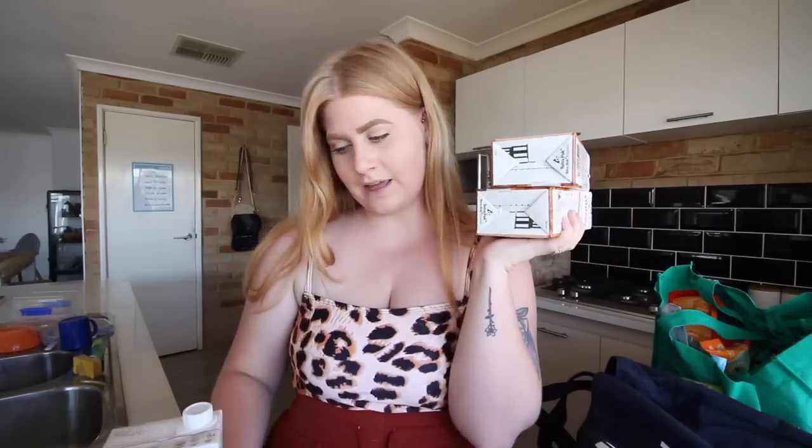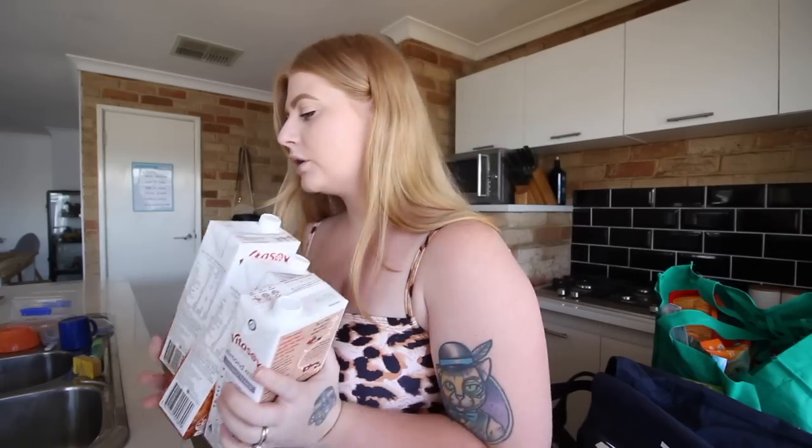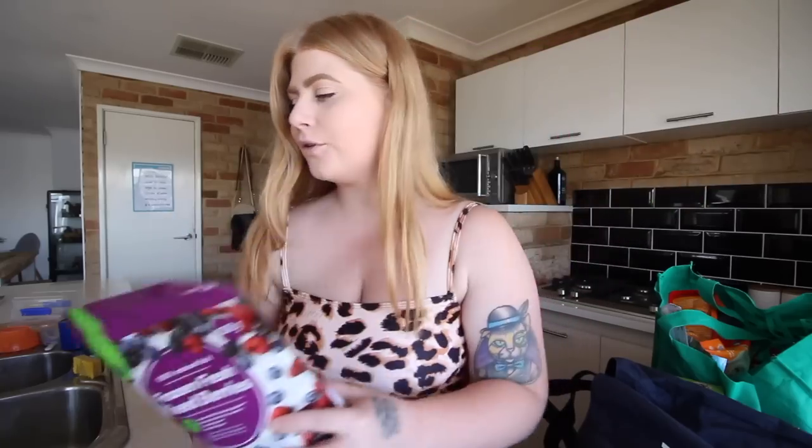I tend to get whatever's cheapest at the time. It's either Vista Soy or Blue Diamond, but this one was half price, so we got three of them because they were half price, and we go through milk quite a bit, so we got three milks for my pantry. I also grabbed some frozen berries because we ran out, and I love frozen berries and they just are so good for so many different things. So I got them for mainly smoothies, let's be honest, mainly smoothies.